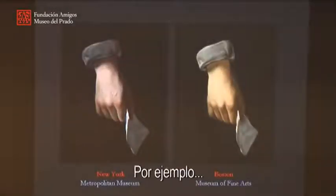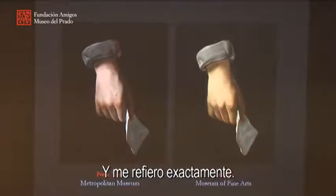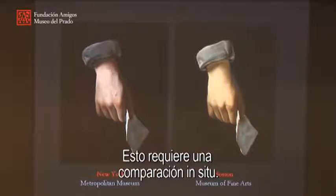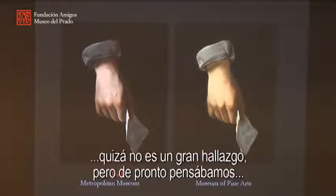For example, the three paint strokes used to create the edge of the paper are mimicked exactly. This can't be done from an engraving or a drawing. This requires side-by-side comparison. And the sort of, maybe not a big eureka moment, but suddenly we thought, what are we thinking?